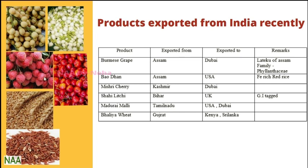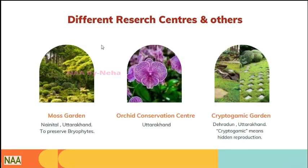From Tamil Nadu, Madurai Malli or Madurai Malli is exported to USA and Dubai, and Madurai is known as Jasmine capital of India because in Madurai there is a large portion of production of jasmine in our country. And another product which is exported from India to Kenya and Sri Lanka is Bhalia wheat, which is indigenous to Gujarat.